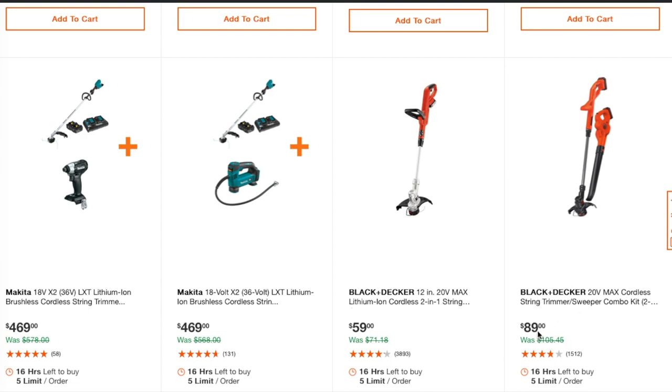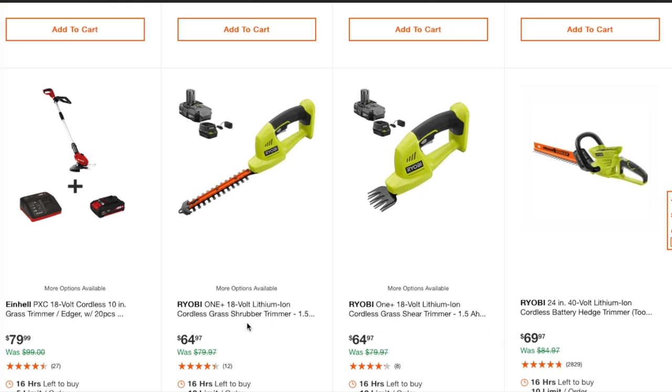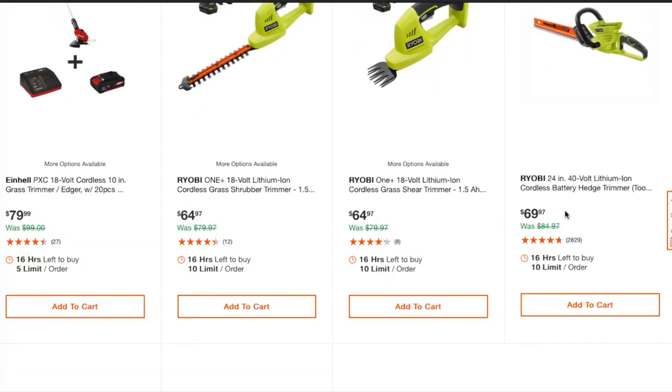Got a Black and Decker, $59. Blower and string trimmer, $89. Got this brand, which ain't here. I can't say it. PXC, 18 volt, 10 inch grass trimmer, edger, $79.99. Ryobi, shrubber trimmer, $64.97. Here's the shears or shear trimmer. It looks like the same thing, but some of these have the attachments, anyways, $64.97. Cordless battery edge trimmer, $69.97. That's 40 volts.